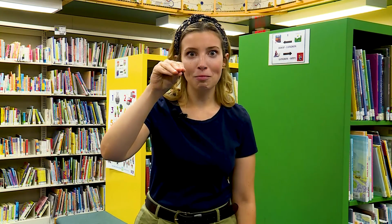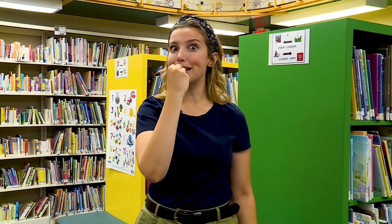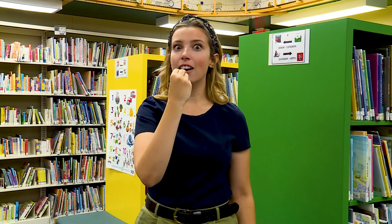Now with this sign, all we need is one hand. So I'm going to use the hand I write or color with. And our fingers get to go like this, like it's a puppet or a mouth. And now we're going to move it so our fingertips go towards our mouth like we're eating something. And this is the sign for eat.